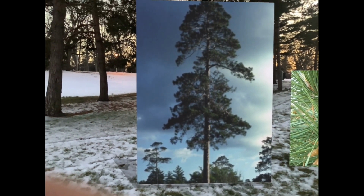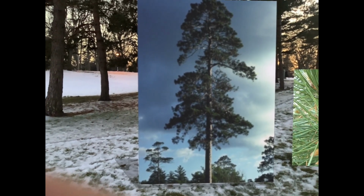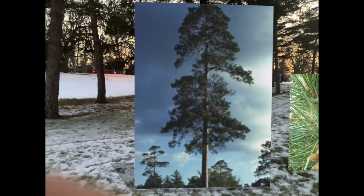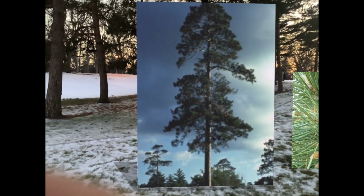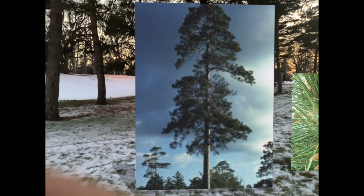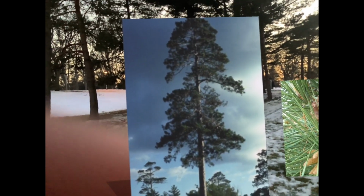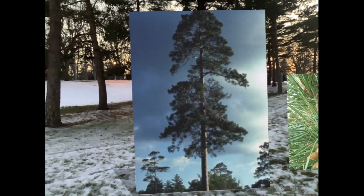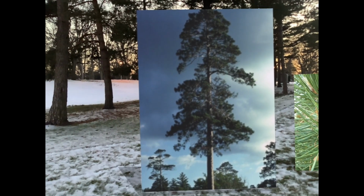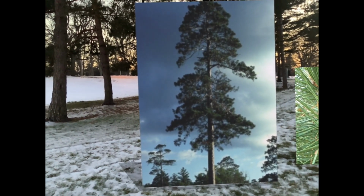Windbreaks can help communities with harsh winter conditions, better handle the impact of windstorms, and reduce home heating costs during the winter months and cooling costs in the summer. Red pines are also one of the biggest contributors to air pollution reduction because of the gas that they release. So overall, there are a lot of benefits to planting red pines in and around areas.